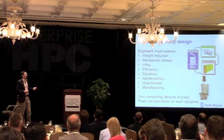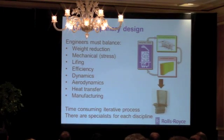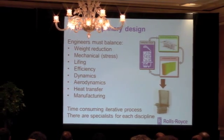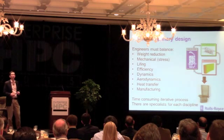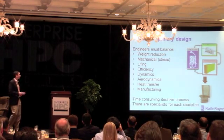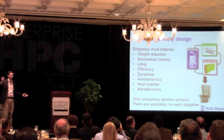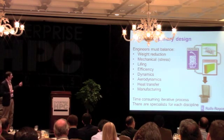So I think it's worth talking about the constraints. Larry talked about this yesterday. There's a real tug of war between the different design constraints that we have. You want to make the gas turbine engine as light as possible so that you get better fuel performance, better fuel economy. If you reduce the weight, the stress in these components goes up. So the people who do mechanical stress would like to have thicker, stout blades. It impacts the lifing: what is the life of these components? How long do they survive in the gas turbine engine before they need servicing? So efficiency, dynamics: these are thin, long blades. They're like cantilever beams, and they're subject to vibration. They've got vibrational modes. So aerodynamics, heat transfer, manufacturing.